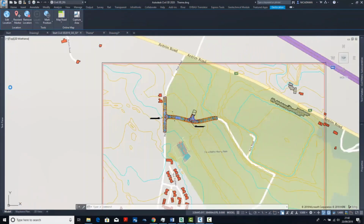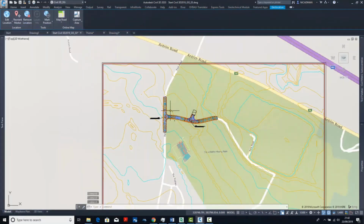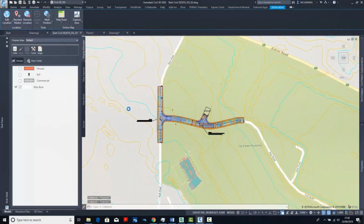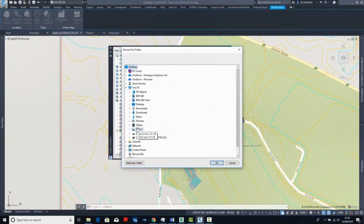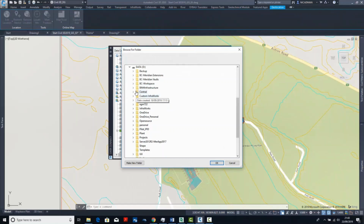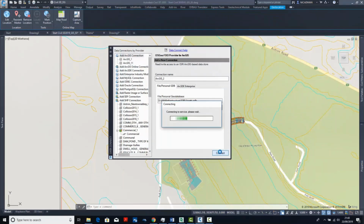Now, sometimes it's not practical to use shape files all the time because that's an export process, and we'll want to actually connect to a geodatabase, and we can do that. So if we maybe traditionally use ArcMap, or we've got a geodatabase we want to access in our work environment, we can do that. So I'm connecting into the GDB directly. I can connect into a file database as well.